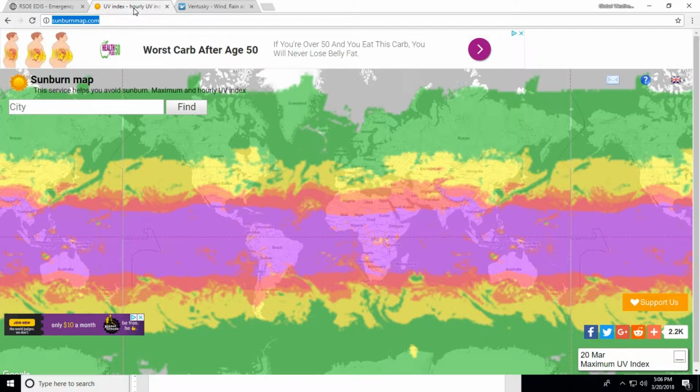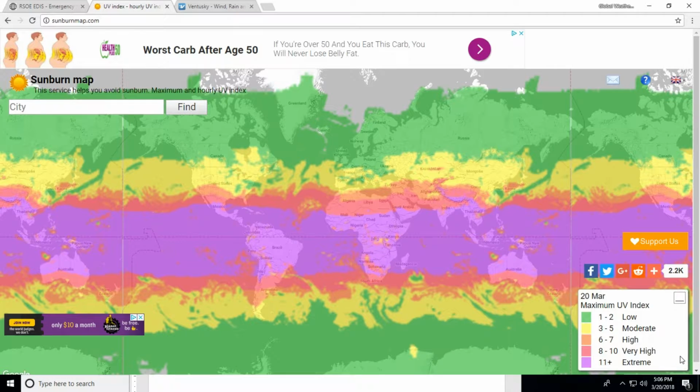The next thing we're going to look at is the UV. With the solar activity, with the sun not as active for a while, the UV index is going to be increasing. And if you notice here with the UV index, the purple is 11 plus, extreme, and that is very high, and we can't even tell if it's going to be 12 or 13. It just says 11 plus. I wonder if they're going to change that. But if you notice already, the equator between the Tropic of Capricorn and Cancer, basically it's already 11. I mean, this is burning up on here.